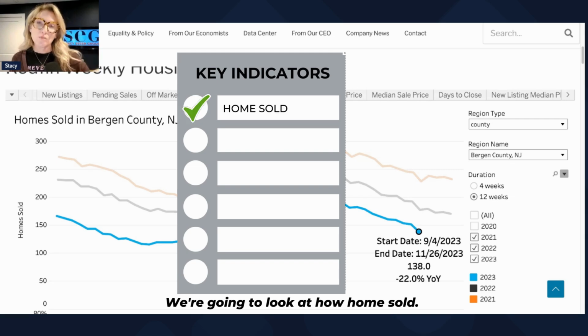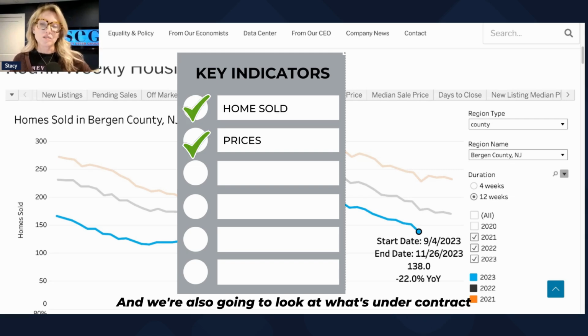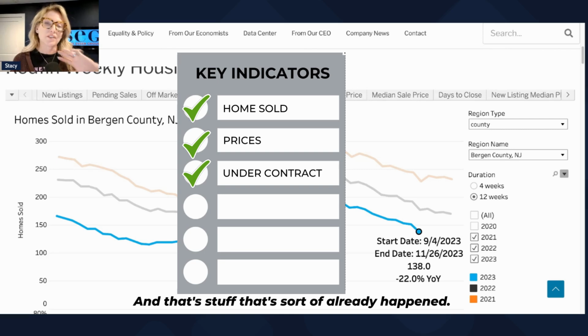We're going to look at homes sold. We're going to look at the prices. And we're also going to look at what's under contract. And that's stuff that sort of already happened.